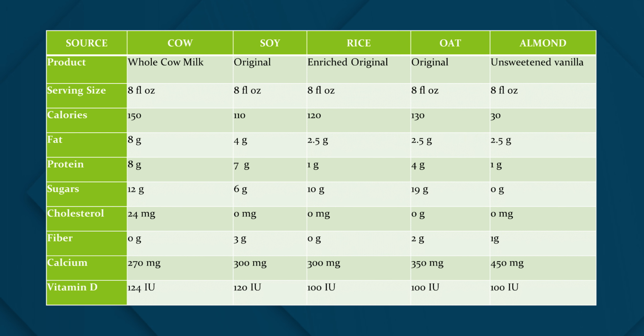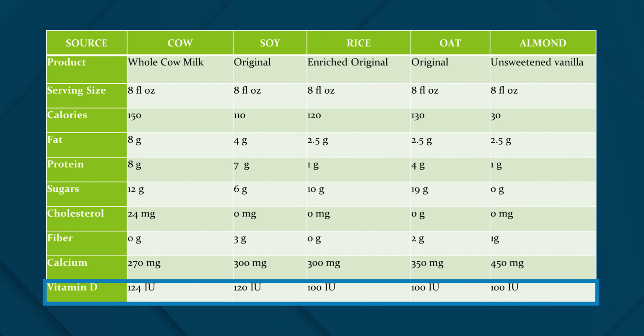And then when we go to the vitamin D, all of those products pretty much have the same amount of vitamin D. And again, those are all going to be fortified as well.